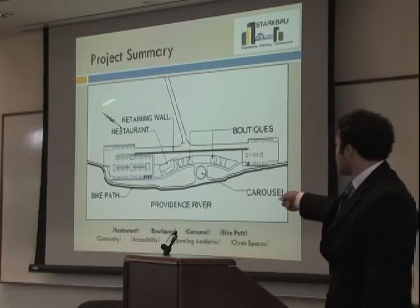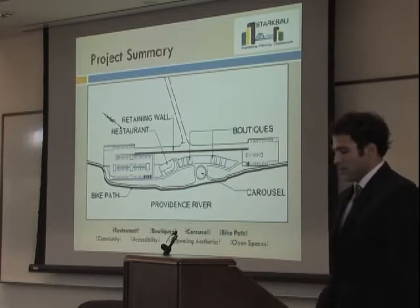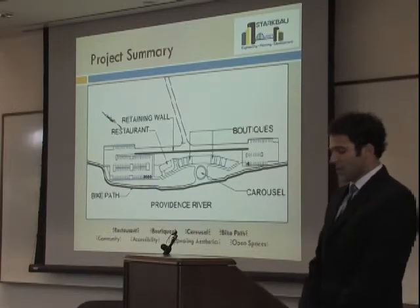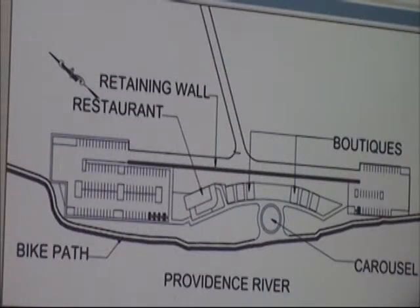As you can see, here is our proposed development. The purpose of the development is to provide a recreational hub for the city of East Providence. We've relocated the existing bike path, which previously ran above the site, to run along the coastline. This provides a quintessential venue for vendors such as Dell's Lemonade or any other type of vendors to capitalize on the increased biking traffic that will occur during the summer months along the coastline.